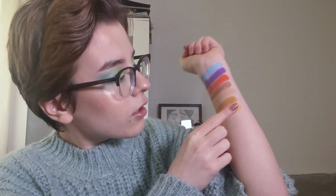I think the shade that I gravitate most towards is this one right here called Sweet Tooth, so let's swatch that. These metallics are the best metallics Melt has ever done. I mean, I only own 3 of their palettes, but this metallic formula is absolutely stunning, so let's give it a little swatch.